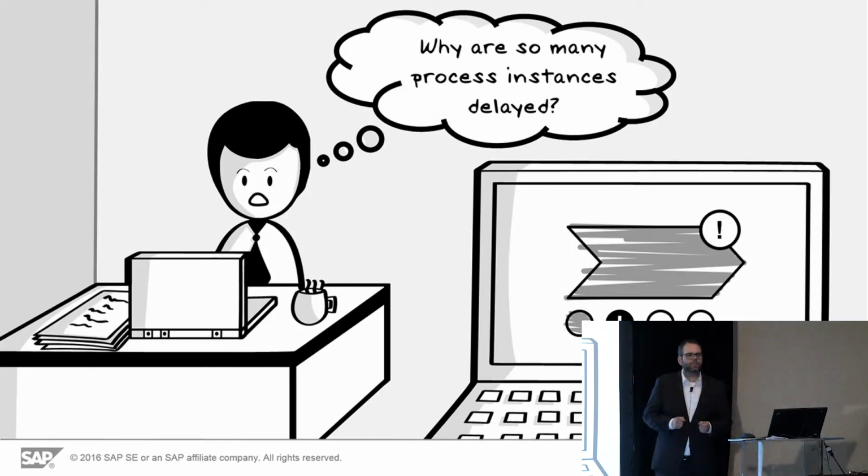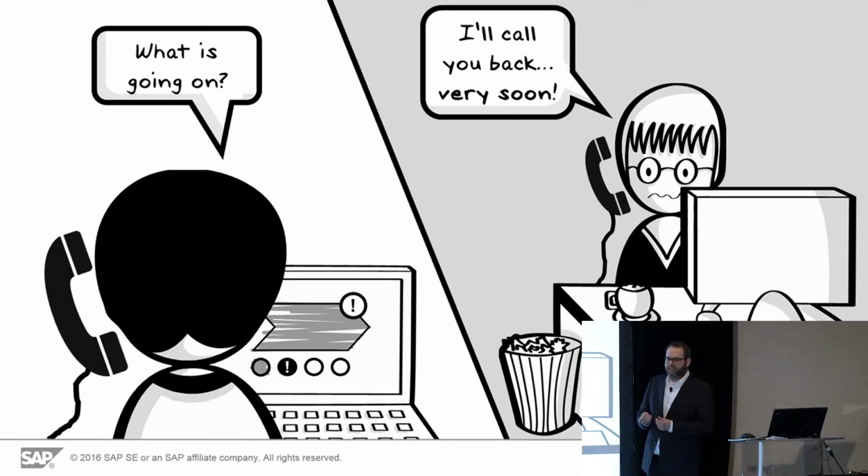Now let's have a look into the day in the lives of Matthew and Jack. Matthew operates an order-to-cash business scenario and observes an overall increased process cycle time. He wants to know, why are so many process instances delayed? He needs to find the root cause quickly, as the next report to his manager is taking place tomorrow, and so he asks Jack for help. Jack feels that Matthew is under pressure and promises him a solution soon, very soon.